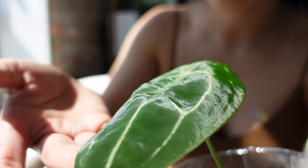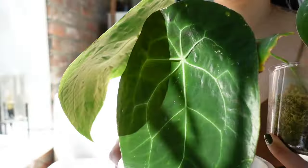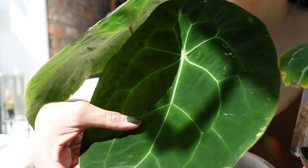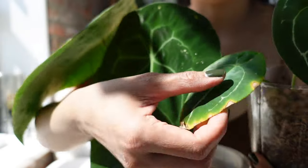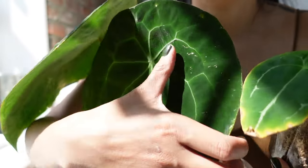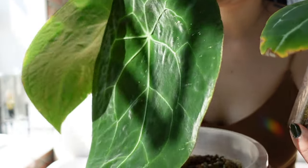The texture is just like any other anthurium. This one is a little bit more rigid, I guess. It's very similar texture-wise in terms of the velvetiness, but this one has a little bit more of a bumpy surface, if that makes sense.